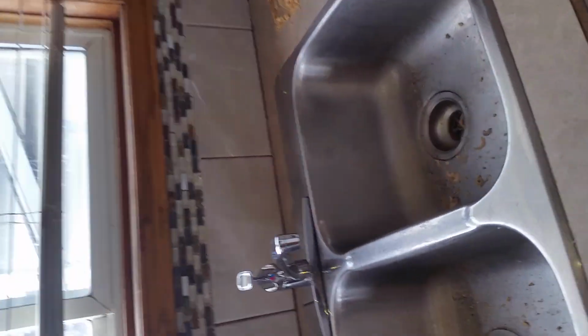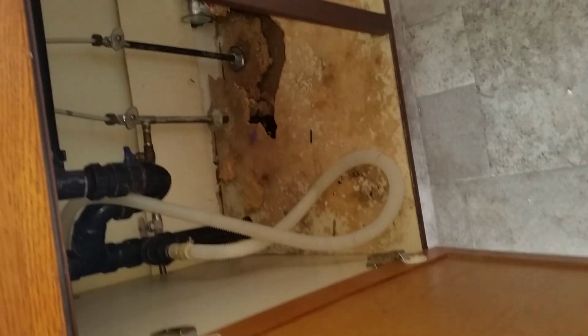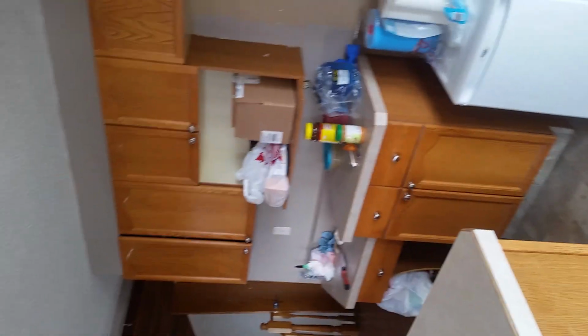We actually just replaced this faucet, so that's nice. And then I've got to fix what was going on down here. We did have one or two leaks in this house. I'll show you when we get downstairs. Nothing crazy, it always looks worse than it is. I just have to fix this area here. Otherwise, like I said, everything in the kitchen is in fairly good shape. Just cleaning everything up. We can restain it and get some nice paint on there.